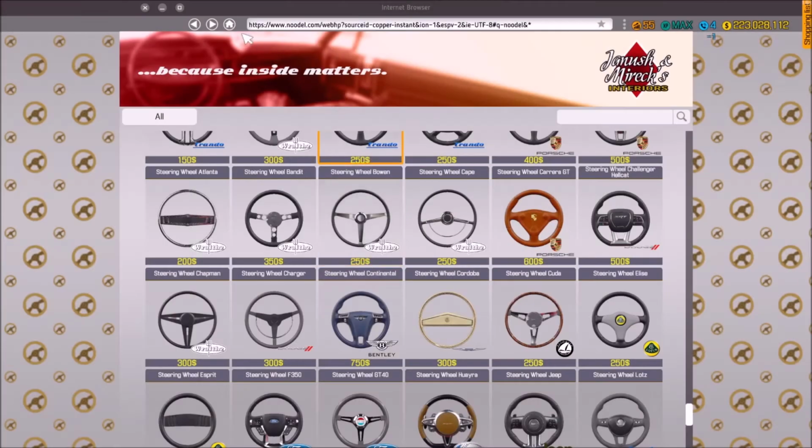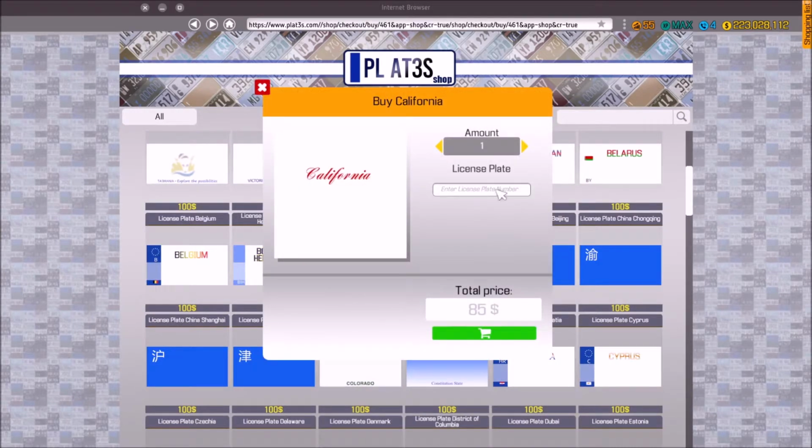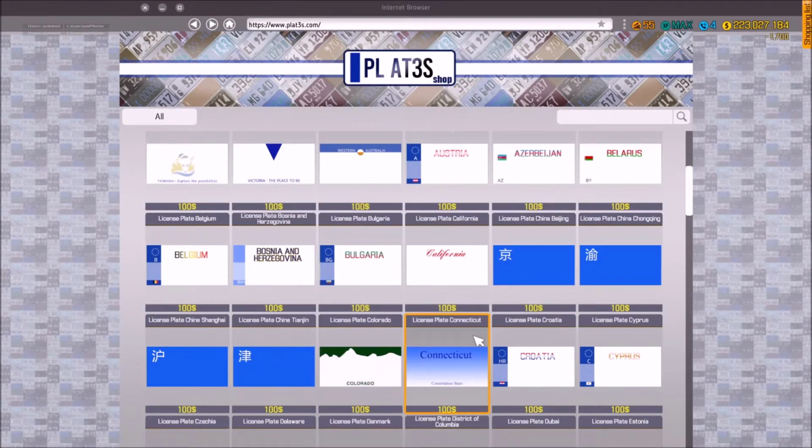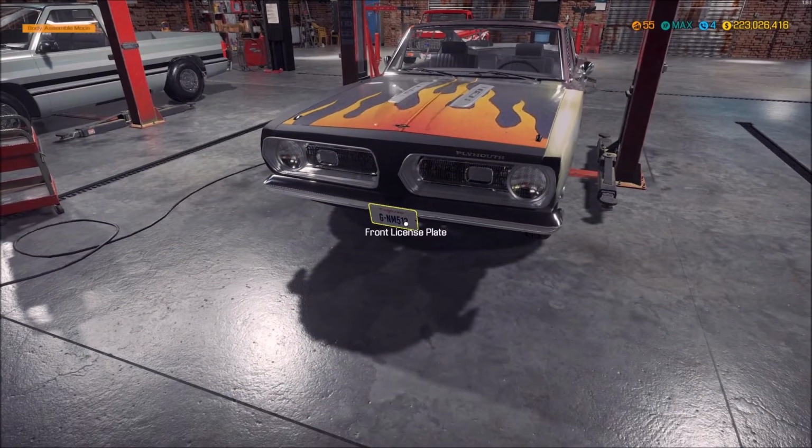Let's see. We'll throw some license plates on here. California plates. Skank. Skank. Jeez, what a name! What a name!